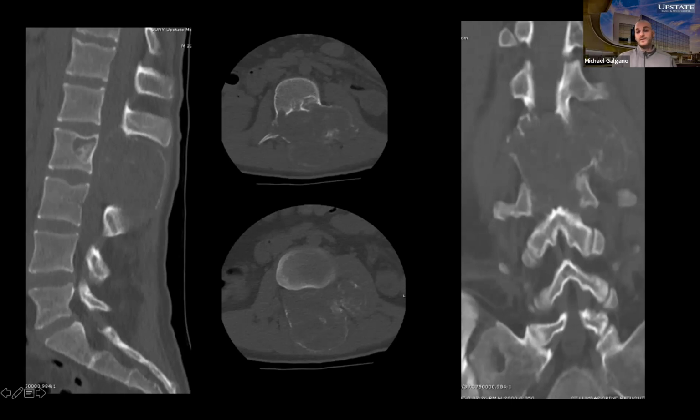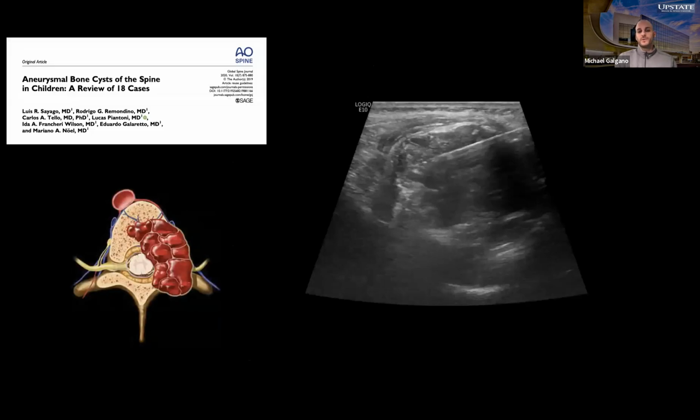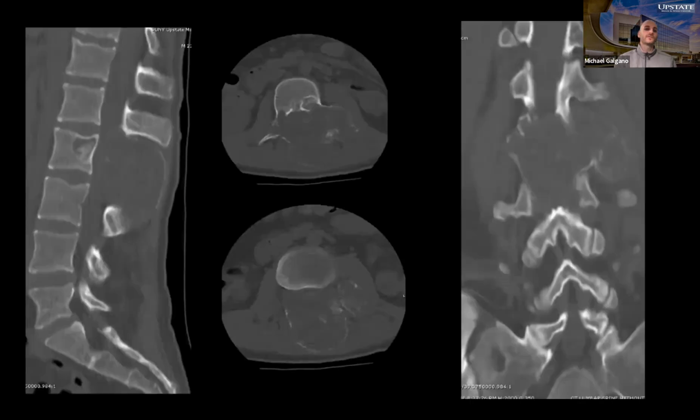So I agree. I mean, it's obviously a primary bone tumor. And one of our hunches was he's got NF1, he's got neurofibromas everywhere throughout his body. So this has to be some bizarre looking neurofibroma, right? So we had it biopsied, and it actually came back as an aneurysmal bone cyst. We had it biopsied via ultrasound because this came up almost to the surface of his skin.